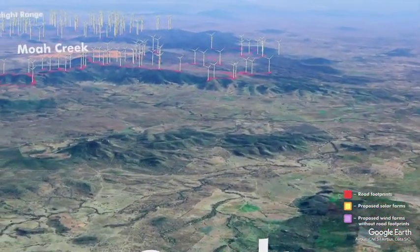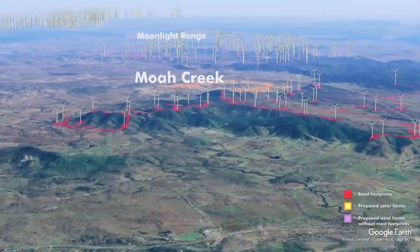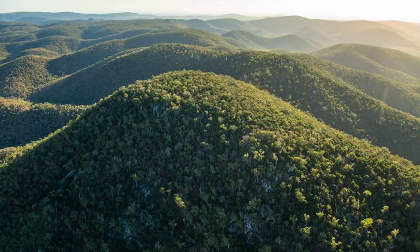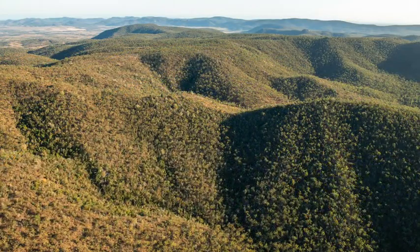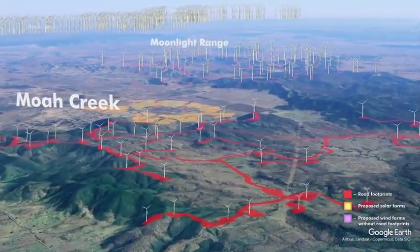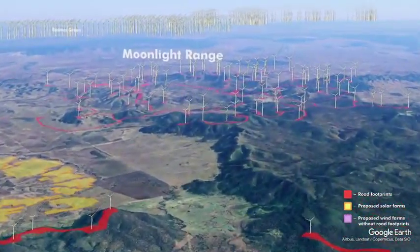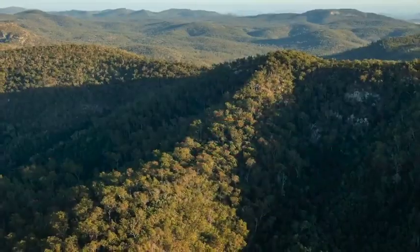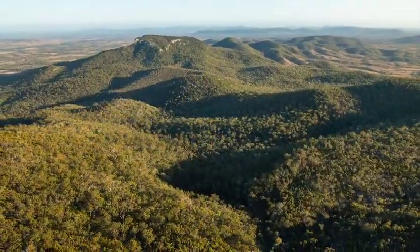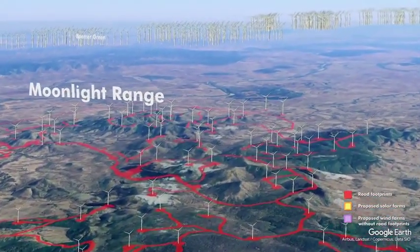Moving over to Moa Creek Wind Factory, a ground truth here again, great remnant forests. This cliff line, all these ranges covered in turbines and roads. Roads up to 60 metres wide for cut and fill up the steep inclines and the steep gradients. Moonlight Range, a beautiful range of mountains again. Here we see Moonlight Range. I've been there, magnificent. Should be a national park. It's going to get carved up and smashed to smithereens.